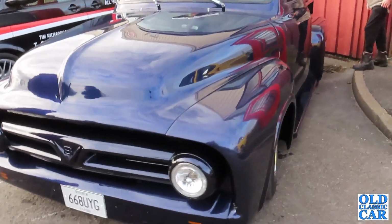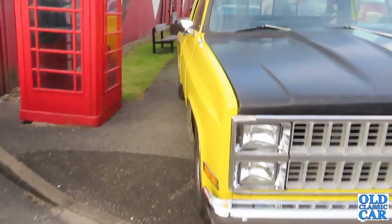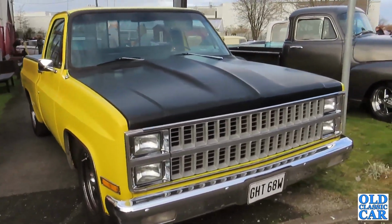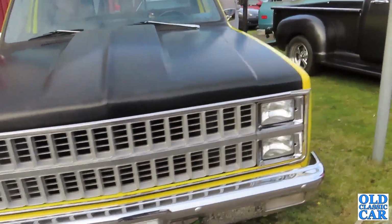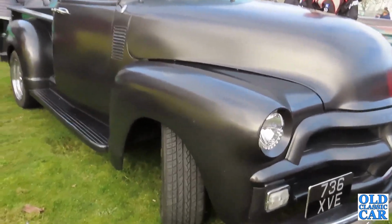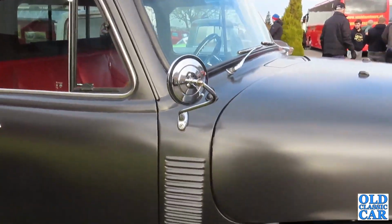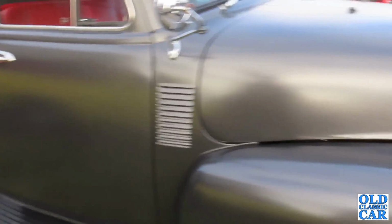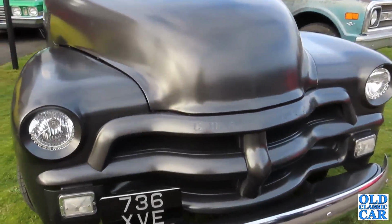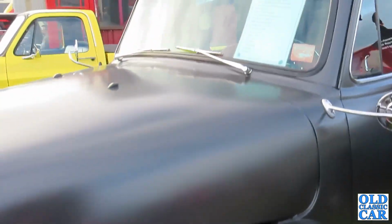There's a much modified Ford F100 here, 1953, and alongside that, not quite sure what this is. It's a Chevy. And here, a somewhat modified Chevy 3100 half-ton truck. Earlier versions had the split windscreen. This has got the one-piece screen, so I'm guessing this is about '53-ish, somewhere around there. Well, they're all very, very nice. Aren't they? Let's have a look in the window and see what the details are.